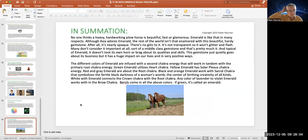So in summation, if one thinks a heavy, hardworking plow horse is beautiful, fast, or glamorous, no one does. But emerald is like a plow horse in many ways and respects. Although Asia adores emeralds, the rest of the world isn't that enamored with this beautiful, hardy gemstone. In Asia, it is adored and honored as being sacred and powerful and helpful.